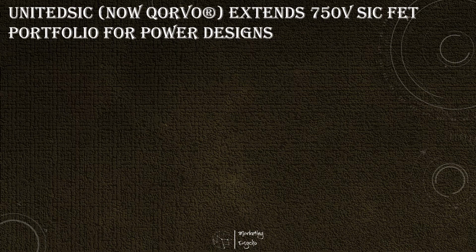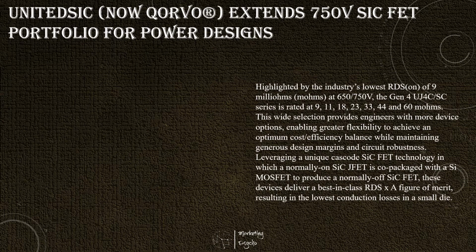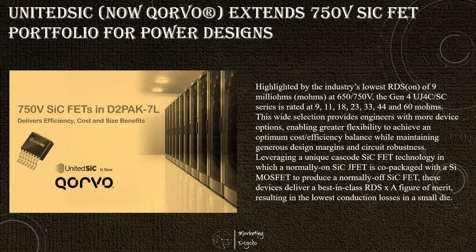Qorvo announced seven 750-volt silicon carbide FETs in the surface mount D2PAK-7L package. With this package option, Qorvo's silicon carbide FETs are tailored for the rapidly growing applications of onboard chargers, soft-switch DC-DC converters, battery charging, and IT server power supplies. They deliver an optimal solution for high-power applications that require maximum efficiency, low conduction losses, and excellent cost-effectiveness in a thermally enhanced package.